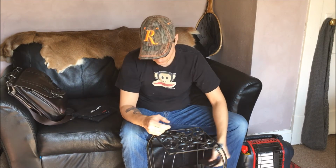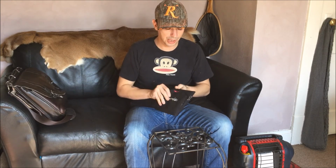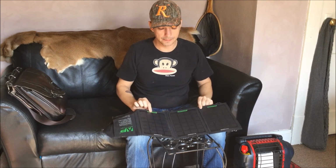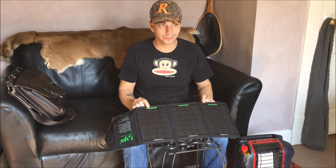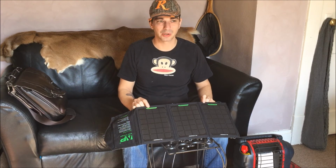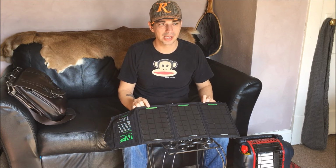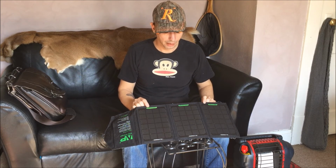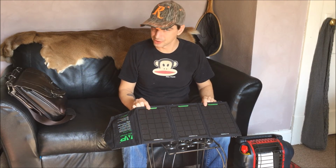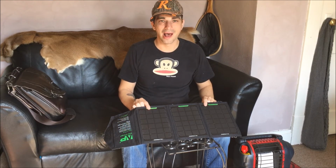But the two biggest necessities: the mini solar panel that folds up. Don't waste your time on the little keychain ones that you see. Those are not going to work. It's not going to charge your phone. If anything, you're going to end up overheating your device by leaving it in the sunlight. This is basically the exact same thing that you would buy from Goal Zero, except it was $30 and not several hundred.